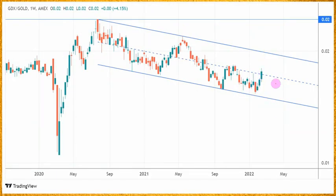And another thing we can look at is the GDX to gold ratio, which seems to have been forming this downward sloping channel. And this is the midline here, so we're just above that midline. Let's see, this could be a kind of double bottom over here. And so once we break out above here, I think it's a fair chance we're going to go up here. So we've got two potential sticking points, one over here and of course this one up here. This chart basically tells us how the gold miners are performing relative to gold. So when this moves up, the miners are doing better than gold.